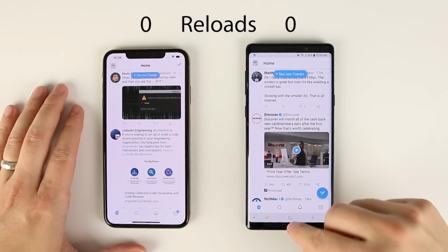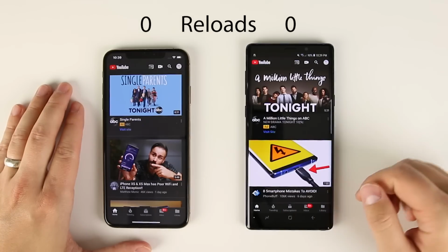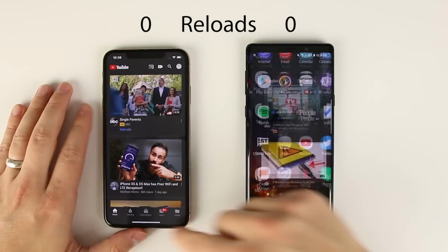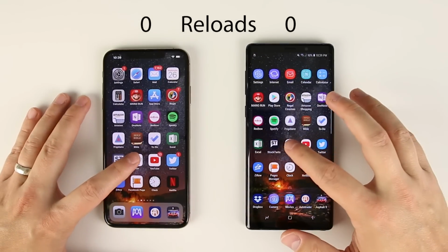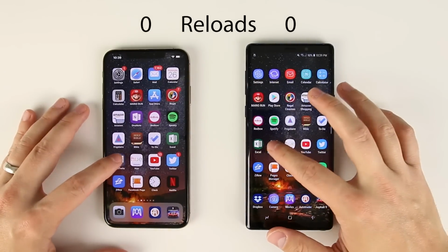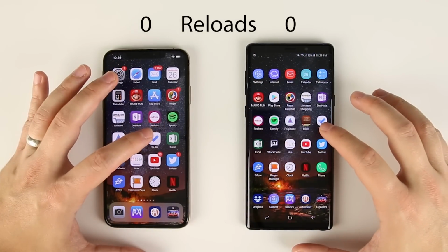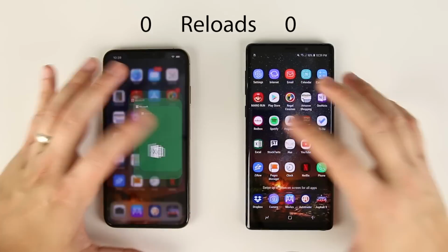Now that I say that, it seems to be slowing down and not opening them quite as fast. Yeah, no, there's a bit of a lag there, but I still think it's not as bad as it used to be with older Galaxy devices. So far, both are doing great with keeping everything loaded in RAM. But the iPhone's definitely opening apps that are currently loaded in RAM faster than the Note 9.